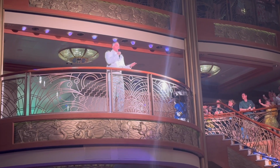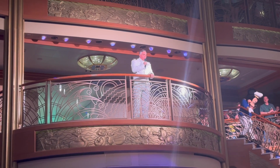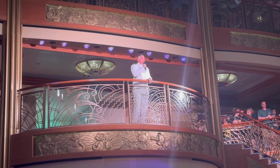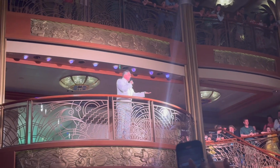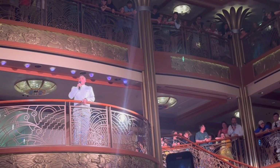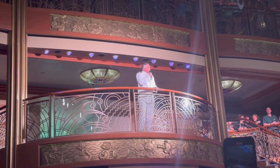Well, folks, all of our favorite Disney characters are going to be around in the beautiful lobby atrium for about 20 minutes or so. So be sure to get those last minute photographs, autographs, or hugs. And then they're going to come right back here on the grand staircase for that final farewell you do not want to miss. So we'll be seeing you in about 20 minutes or so.